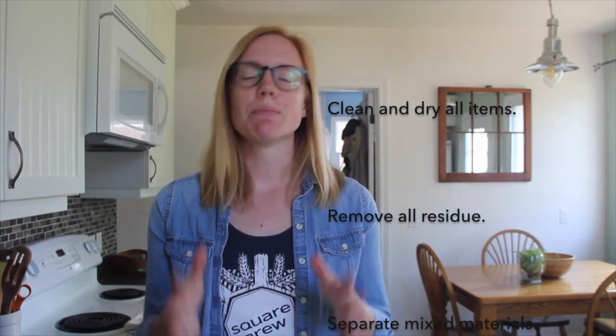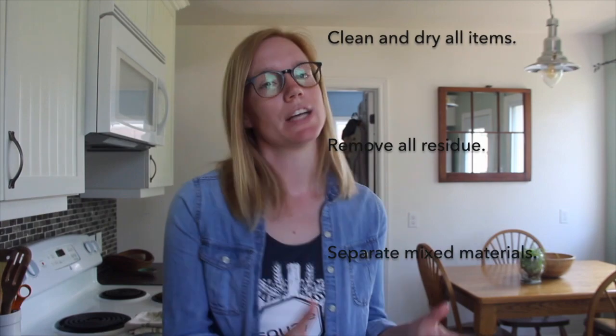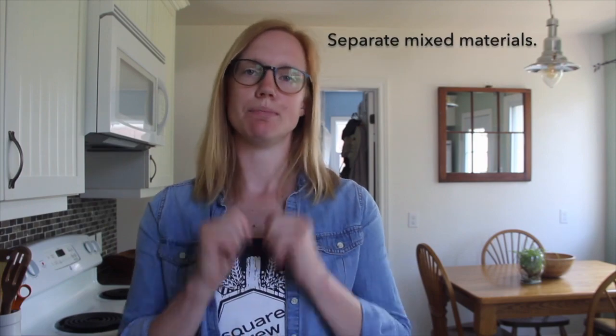So for a quick recap, clean and dry all of your recycling before placing it in the bin. If you can't clean the residue, cut it out and recycle the clean portion only. Separate any mixed materials such as plastic windows and envelopes or tape on boxes. If you can't separate the mixed materials, the item can't be recycled. Attach any items that are less than 3 inches back to their original container, such as pinching that metal lid inside the can, or putting caps back on bottles.